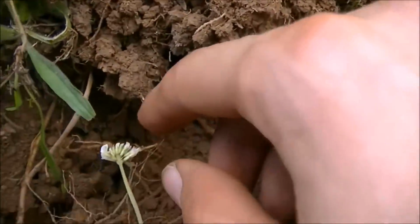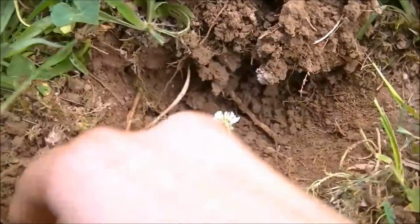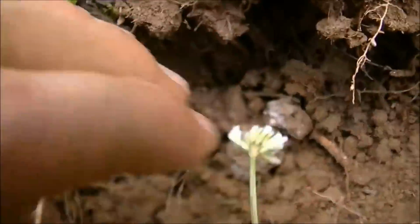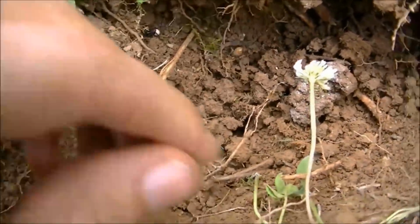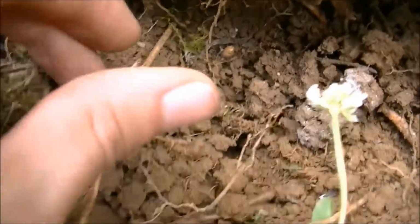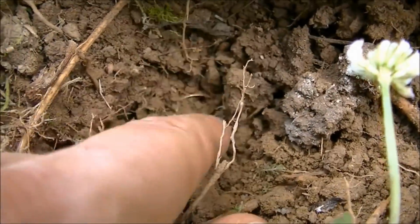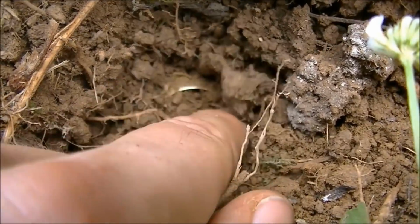And some dirt fell back in the hole. Get some of the stuff out of the way here. When I saw it, I just saw the edge of it. I think it's a ring, and so the way it rang up, it might be a real gold ring. Let me see if I can find it here. There you go. It's yellow.